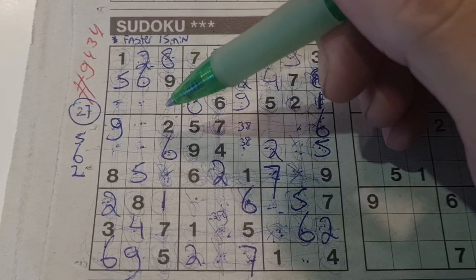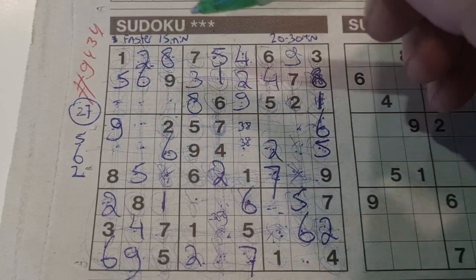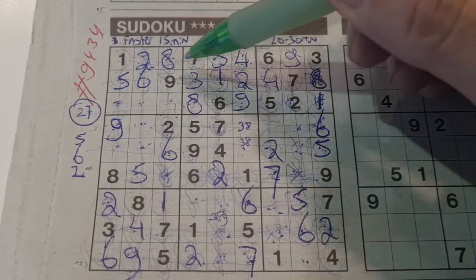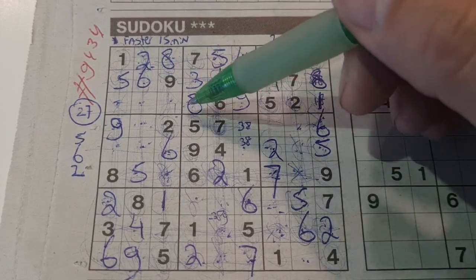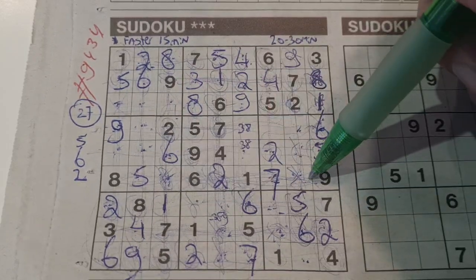How about the 4 and the 7? 4, 7 and a 1. Need a 1 here. 3, 4 and the 7. 3 and a 4.